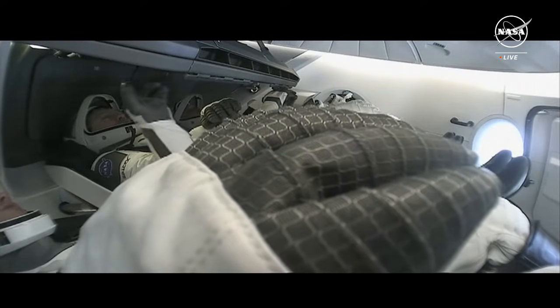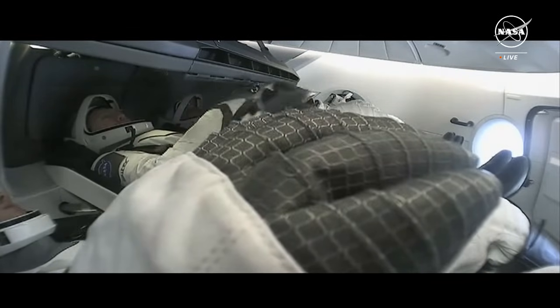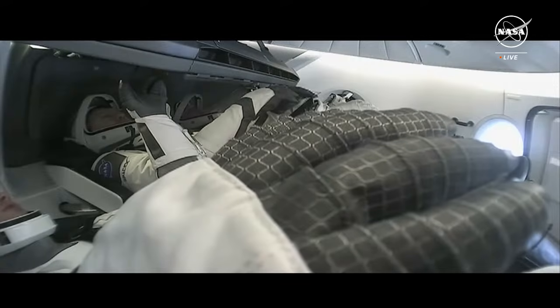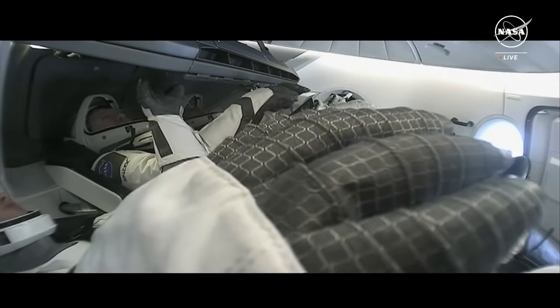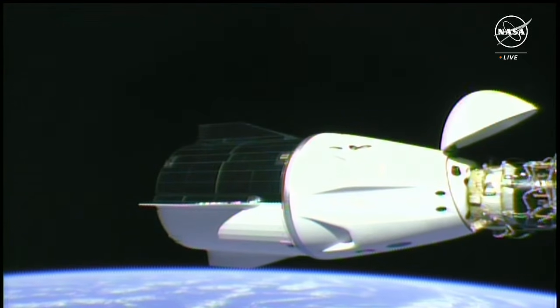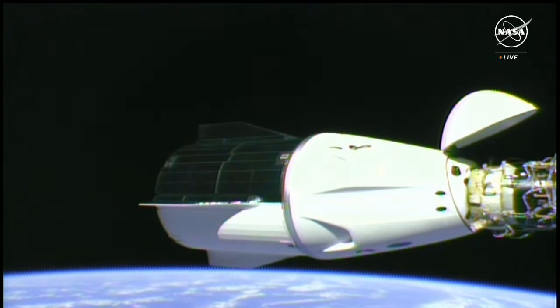Thanks, Jesse. Great to have you with us this morning. So again, teams are continuing to work through the procedure to relocate Endeavour from the forward port of Harmony to the Zenith port. Inside the International Space Station, NASA astronaut Tracy Dyson is prime for completing these operations from the space station side.